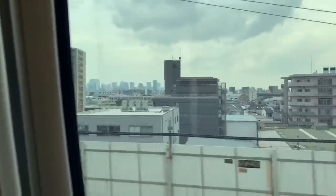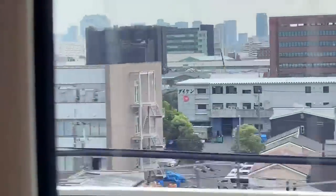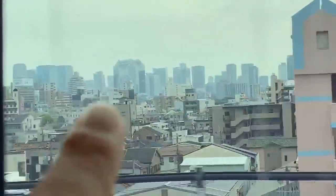Here's the city. Oh, there's the Umeda Sky Building. Do you see it? It's kind of a ways from the Shinkansen. You can see it in the center of the screen. It's that building right there.